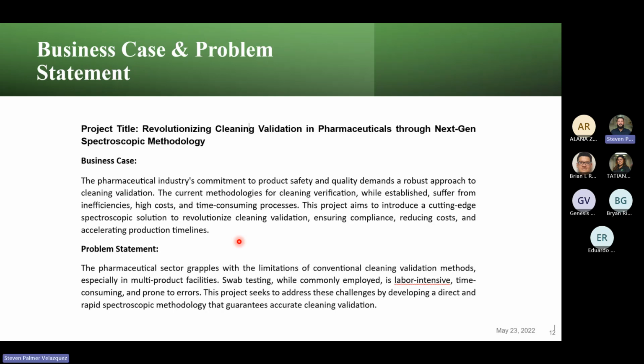So let's recap this. This is very important. So you ask why this is important, the current state, and why your project is better. You're selling, you're creating a demand for something. So the problem statement. The problem statement should ask, what are you fixing?